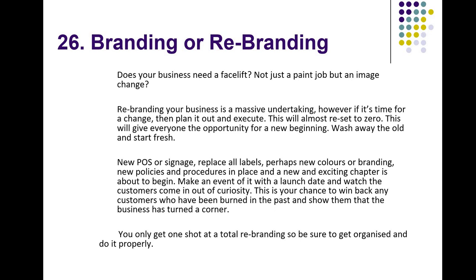Is your logo out of date? Was it done back in the 80s and nowadays it just needs a more modern twist? This is a good opportunity to relaunch your business back into the world. So I'm not talking just about a physical change, but also a full cultural change. But let's touch on physical for starters.